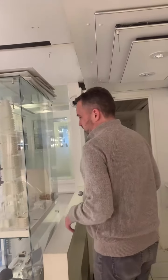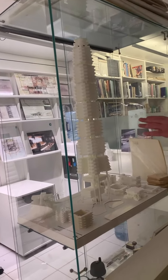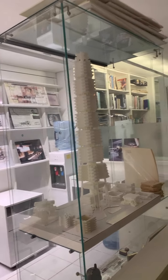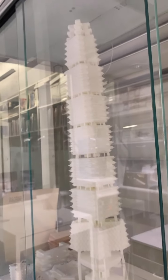So we've been doing some studying of 3D printing of unbuilt Rudolph projects. This is the Sino Tower in Hong Kong. This 3D print was a test that later wound up in a more formal model that has just been shipped to Hong Kong to go to the M+ Museum. That exhibit's going to be opening up at the end of this year to talk about Rudolph's work in Asia.